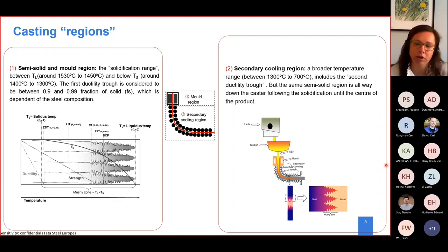However, let's not forget that this semi-solid region, the mold region, will also be in this secondary cooling region. As long as we have a liquid core, we will have a semi-solid region as well. So let's not forget that this region doesn't stop at mold exit, but goes on as long as we have liquid steel.